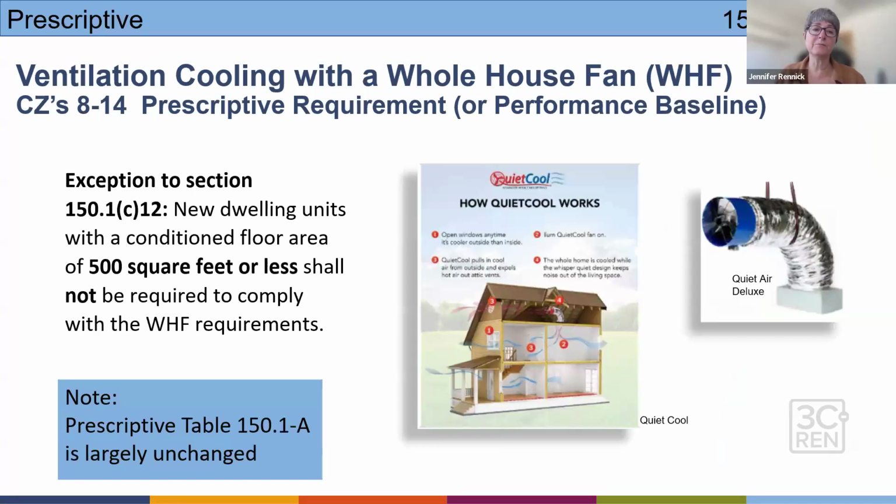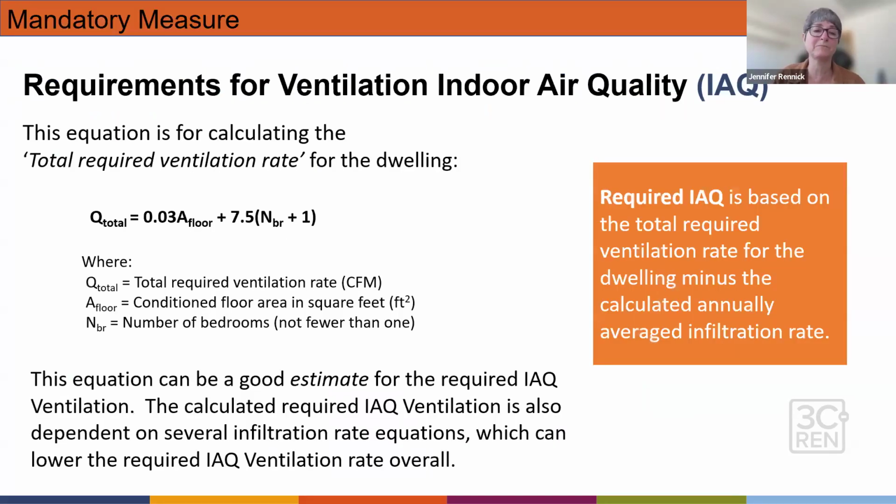Now, I threw this slide in here. This is a prescriptive requirement, and I just don't want to conflate the idea of what we're talking about with the whole house ventilation and IAQ with ventilation cooling, which is a prescriptive requirement for climate zones 8 through 14. So this concept here is where you know it's colder outside, it's summertime, the temperature's dropped, you open up your doors and windows and you turn this fan on for a short amount of time, and it pulls air through the open doors and windows into your attic and then pushes the hot air out of your attic. Okay, so you could do that, and those are a different set of requirements, not to be confused with these other exhaust fans we're talking about.